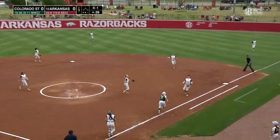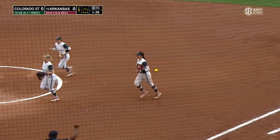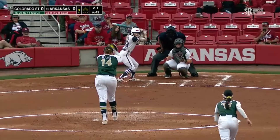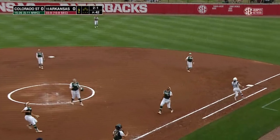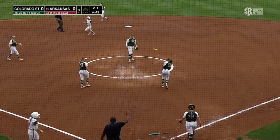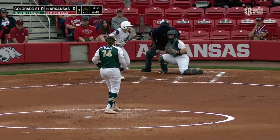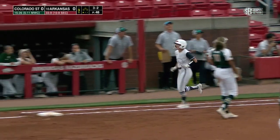This one popped up. Ellis underneath it. Makes the catch. And another 1, 2, 3 inning for Razorbacks off balance so far. I mean, only one hit through the lineup. Popped up. Good job by Jaylee Wilson to come in and take control of that. We saw the wind play a factor. The appeal to third says no, she didn't go.